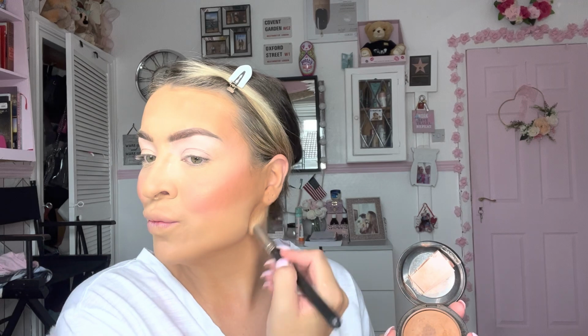And this is nothing new, I've literally been doing this bronzing technique for a very long time with the same product, same brush. I feel like this won't change. This literally is my favourite bronzer and contour product of all time. A little bit of bronzer in the Cupid's bow. As you can see, that just really makes the lips look a bit more full.